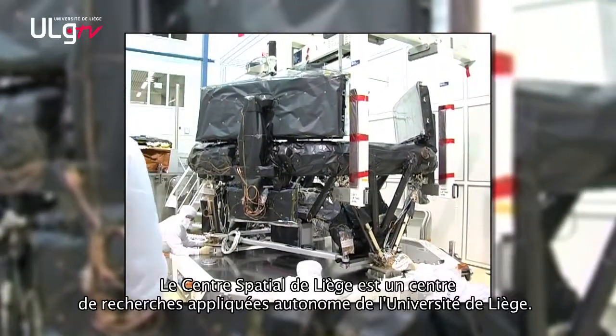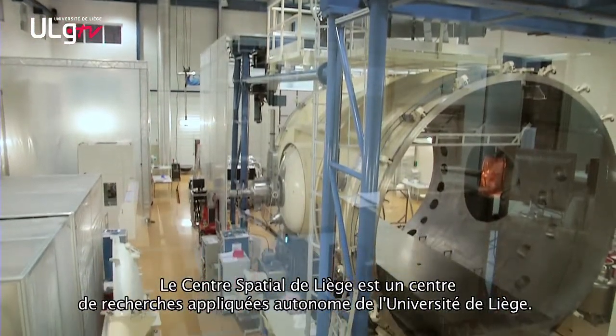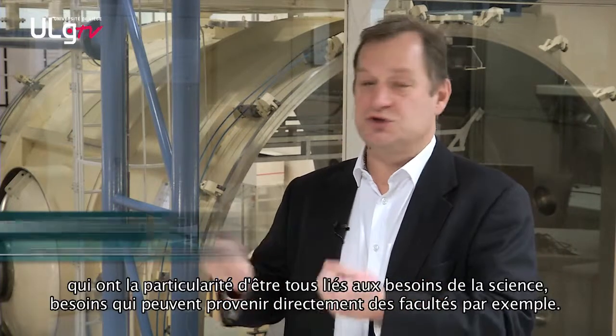The Centre Spatial de Liège is an autonomous applied research center of the University of Liège. So we are working on projects dedicated to the European Space Agency or the industry, but always related to a science we could start directly from the faculty, for instance.